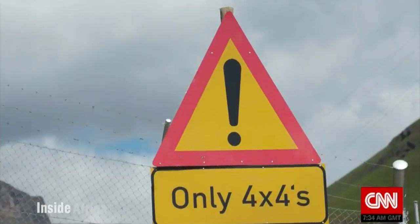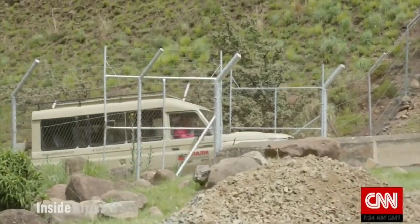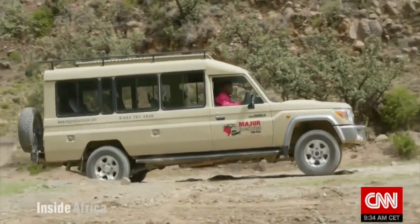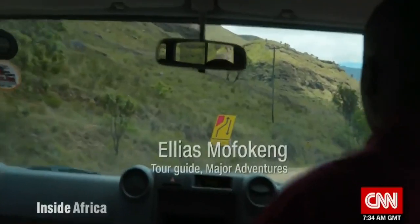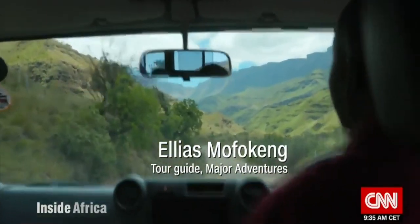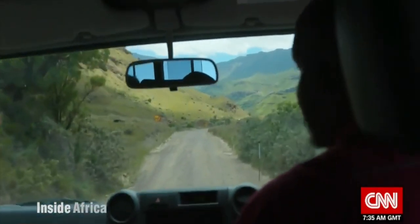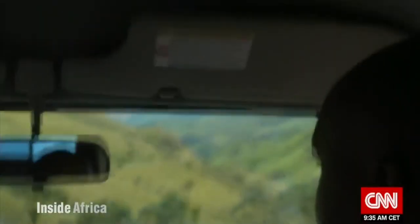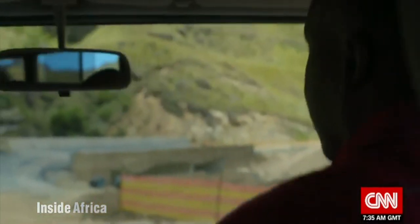It's still a challenging climb. 4x4s are the only vehicles allowed on the road. Elias Mofokeng is a tour operator who helps visitors up and down the pass while explaining its origins and history. The South African border control is actually just below the pass. After stamping going through, we still drive in South Africa for another 8 kilometers. Actually, after the South African border control, that's where we engage our low gear, 4x4. We're gonna climb above 2,000 meters.